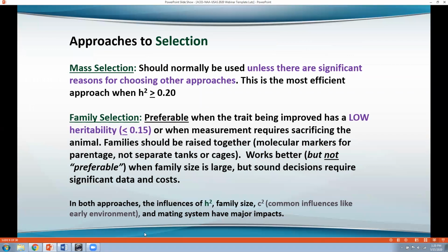So selection, I'll say it one more time, is based on additive effects. It's based on the genetics that are transmitted directly from an individual to its offspring. And now you guys understand more or less what heritability means. If your heritabilities for the trait you're trying to improve are like 0.2 and higher, mass selection is the best, most efficient approach to genetic improvement through selection. Mass selection just means you've got a bunch of animals and you pick the best ones, and you're not worried about their pedigree, you're not worried about what family they came from. You've got a bunch of animals and you pick the best ones.